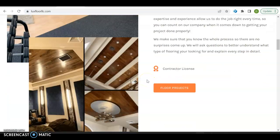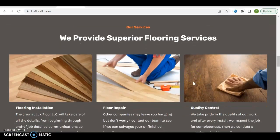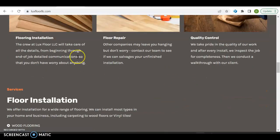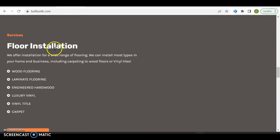Professional flooring contractors, excellent. 15 plus years, happy clients, good. These are the services you're providing, excellent. You are talking a little bit about it, that's great. You do want to talk a lot more though. So typically you want to see about 2,000 words of content on your homepage alone.